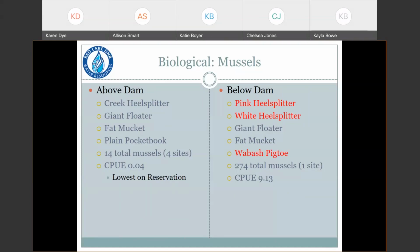passage. On the flip side, below the dam, at one site, we had 274 total mussels, and that was the highest catch per unit effort on the reservation, and actually at the time the malacologist for the state had said that was the highest he'd seen in the state. I just want to draw your attention to the 3 species in red, those were only found below the dam.